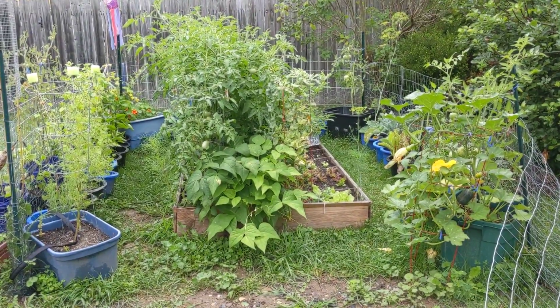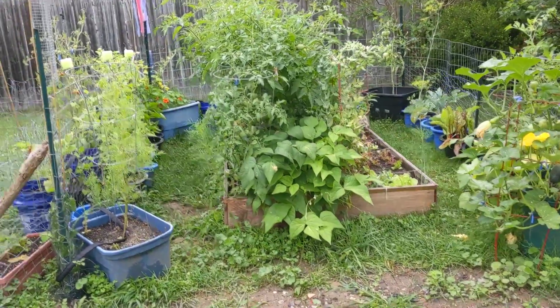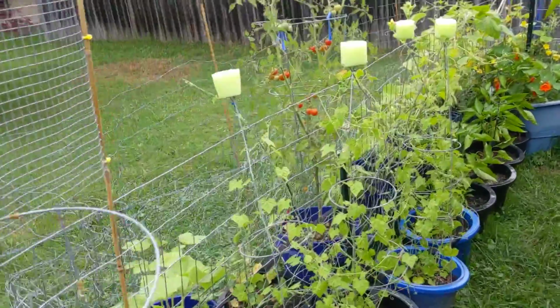Alright, nine weeks of my little victory garden. It's doing great. Very proud of all of my successes. I'm even proud of my failures because I'm learning.